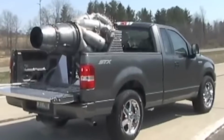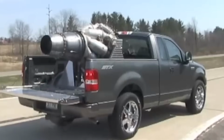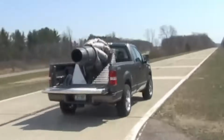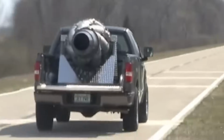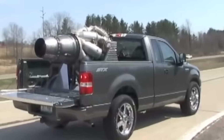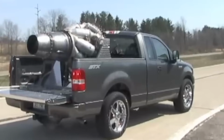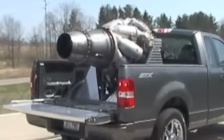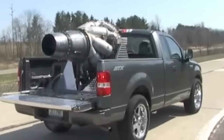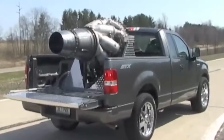In 2009, he found the perfect candidate, a used 2005 Ford F-150 STX that he bought for $12,000 on eBay. The truck's sturdy frame and simple layout made it a solid foundation for what would become one of the most outrageous builds on 4 wheels. Originally, the F-150 came with a 4.6-liter V8, producing 231 horsepower. But Lentz had other plans. He designed and built a custom mount in the truck bed for the jet engine, added a 20-gallon kerosene tank, and created a control panel from aluminum and stainless steel.